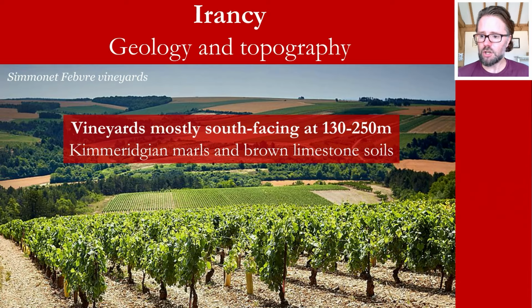What about the geology and topography? So we have hill slopes forming a bowl surrounding the beginnings of a plateau below which runs that Yon River. The slopes are, for the most part, composed of Kimeridgian marls with a bit of a mixture of brown limestone soils. And here we will find Pinot Noir flourishing at altitudes of about 130 to 250 meters. Exposures vary, but because a lot of it goes down to the Yon, which sits below towards the south, we'll have a fair bit of southerly and southwesterly facing vineyards. The vineyard picture there shows the Simonette-Fèvre vineyards.